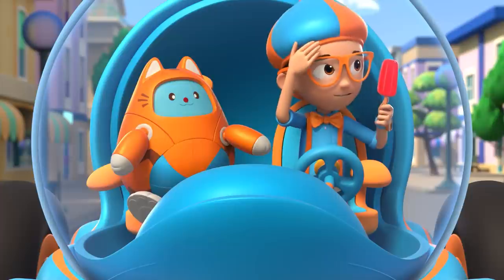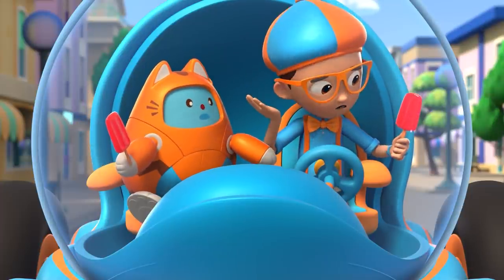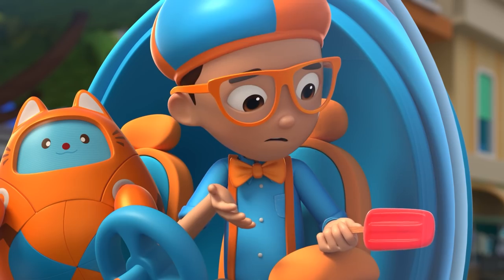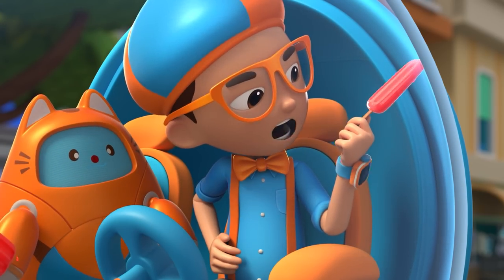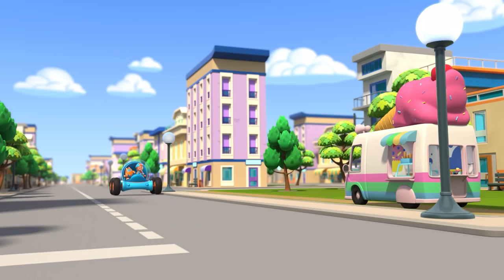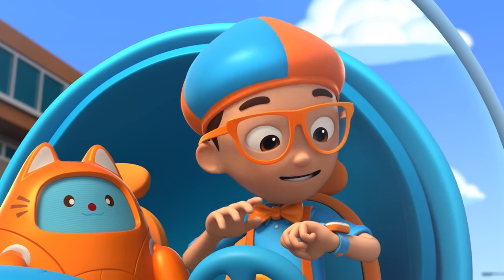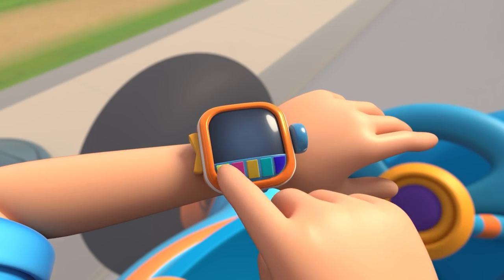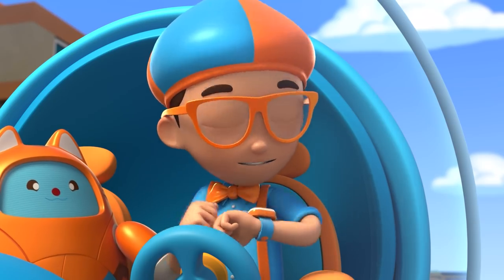Phew, it's so hot out today, and my popsicle is melting down my hand. I wonder, why do popsicles melt down my hand? What's that, Tabs? Go into that ice cream truck and ask an expert? That's a great idea. I'm gonna need wings, the excavator arm, and duck feet. Wings, excavator arm, duck feet, confirmed. Activate Blippi Station.